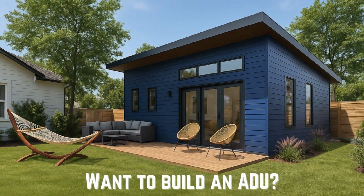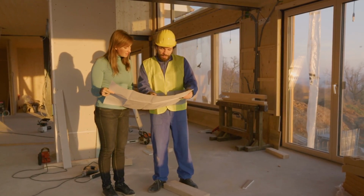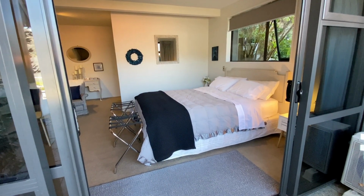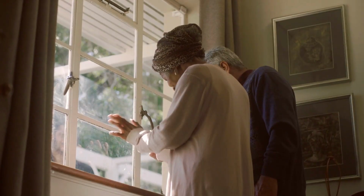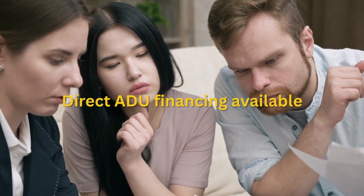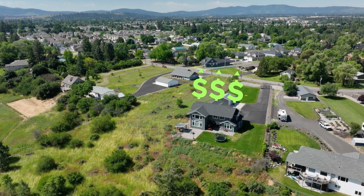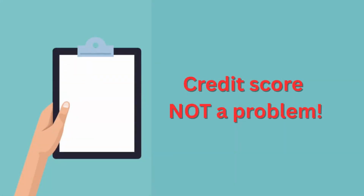Our ADU loan programs use the equity in your property to fund construction, conversion, or completion of a secondary unit. Whether it's a rental to bring in extra income, a suite for family, or a workspace at home, we make financing simple and fast. Because we're direct private lenders, we focus on property value and equity, not strict income or credit requirements. That means faster approvals, flexible terms, and funding options designed around your goals.